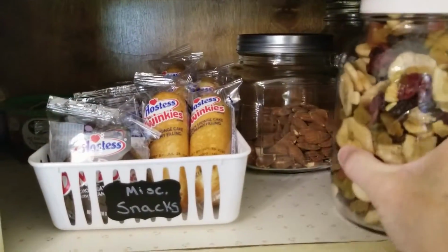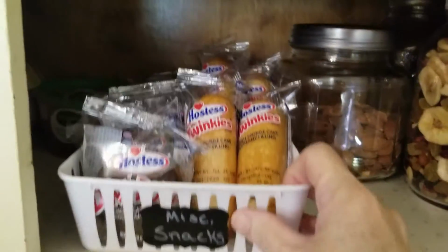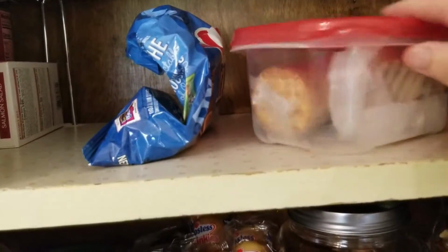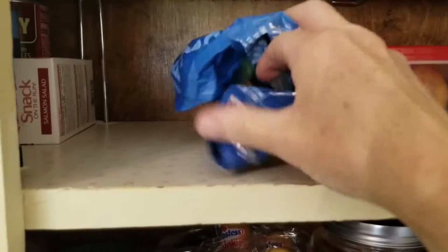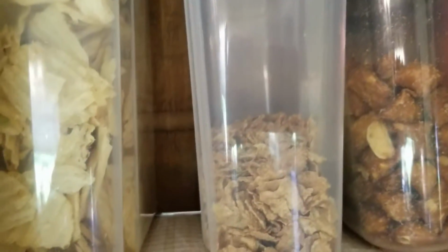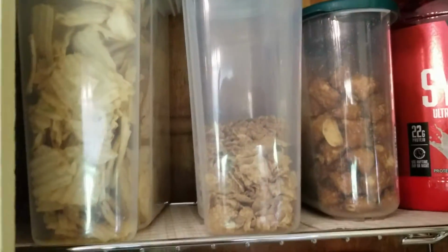Okay, so we have the trail mix and some fresh almonds right beside the Twinkies and the Ding Dongs. So, healthy with a little bit of a splurge. On this next shelf, I usually keep the salty items. There's some saltine crackers that are open, some, I guess, Ritz crackers, a little bit of Chex Mix. And then up here, I have some peanut butter filled pretzels, the vanilla almond cereal from Aldi's, and then the Clancy's potato chips from Aldi's.